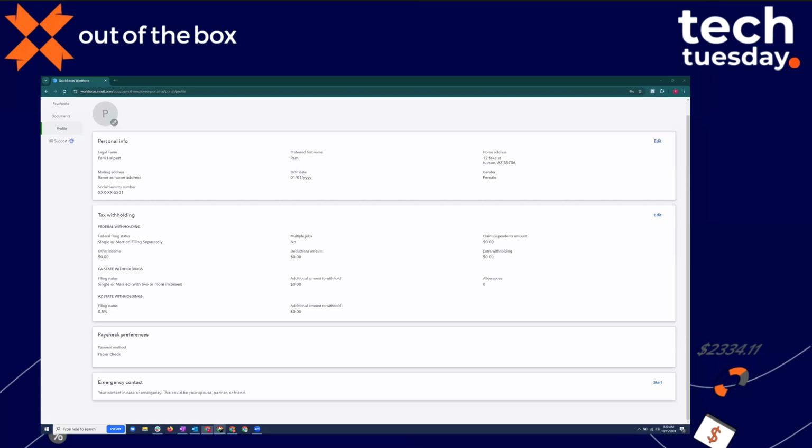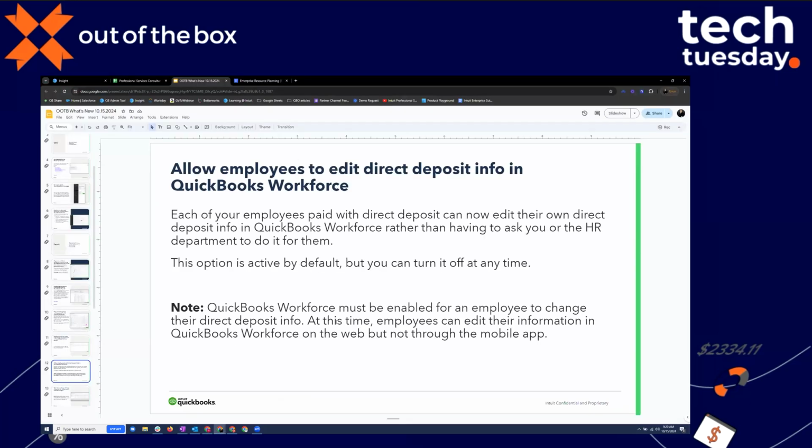And the slide does also just kindly mention it down here. Make sure you're enabled for this employee to change their direct deposit online. So if we're in QuickBooks Online, I'll show you where that's at, the enablement for workforce. And then employees can edit their information for direct deposit, but it can't be through the app at this time. It has to be through the web. So try to make sure I'm clear on that piece.